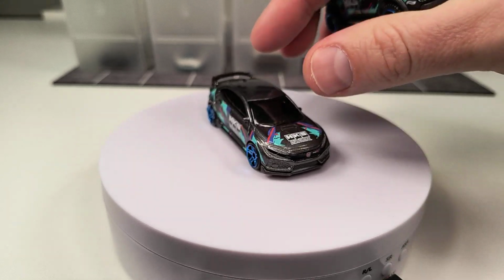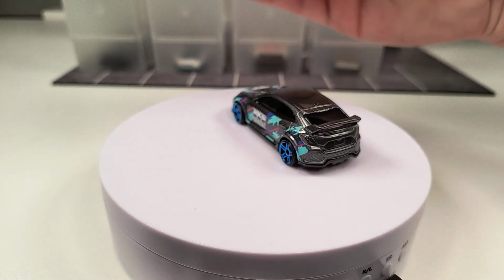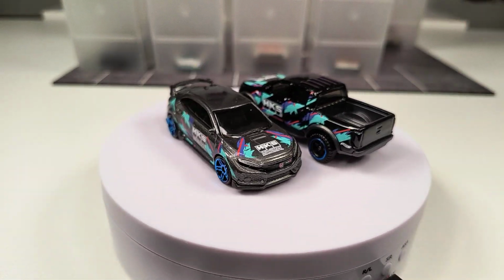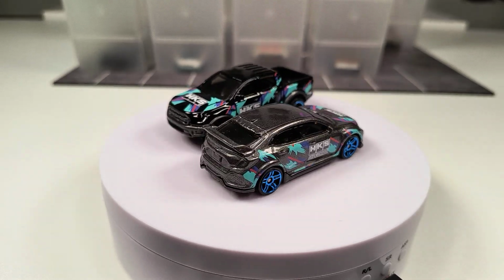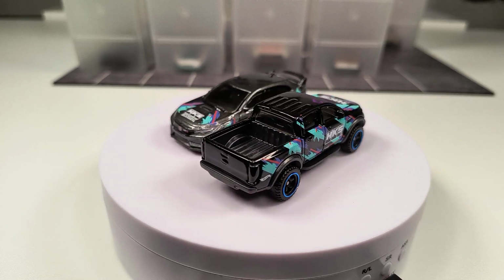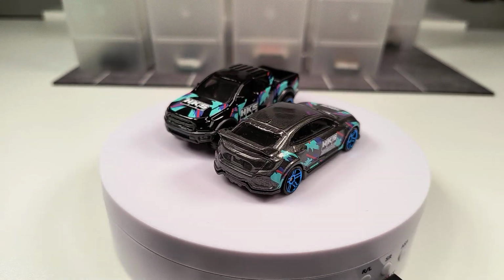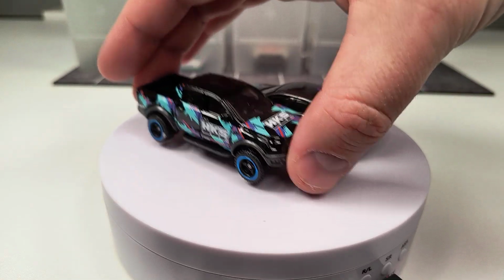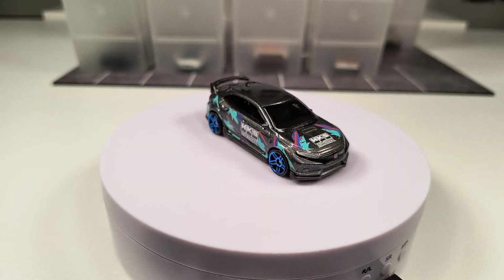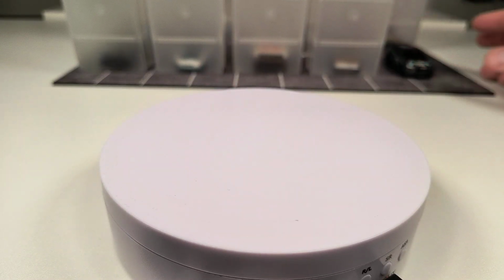We've seen an HKS mainline model recently, which was this one here, the Ford Ranger Raptor, which also, in my opinion, does look cool with this deco, but I would say not as good as the Honda Civic Type R. And as you can see, our Ford doesn't have any headlights. I mean, this also makes the cars look so much better. So this is my personal number 10, Honda Civic Type R in HKS deco.